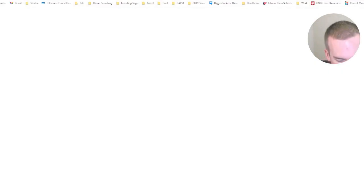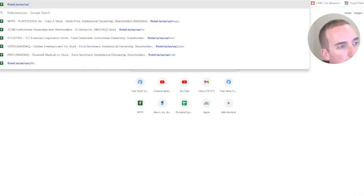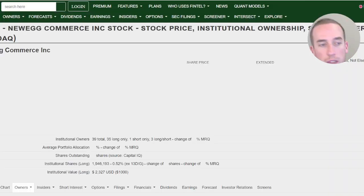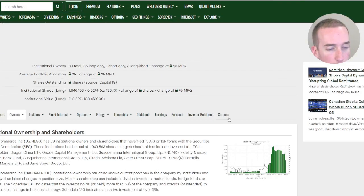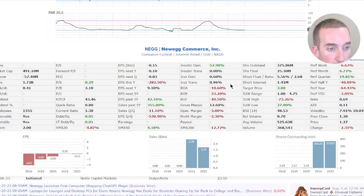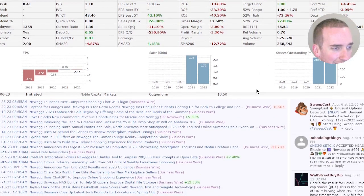Let's see what the institutions are doing. We're going to type in NEGG. Institutions own 0.52%. And if we see over here, it's gone down quite a bit. So 0.52%. So institutions are selling. Not a good look. Not a good look.